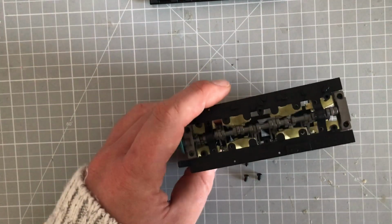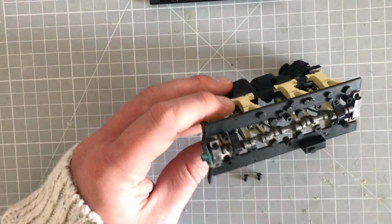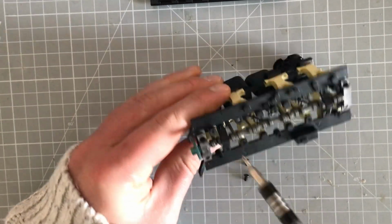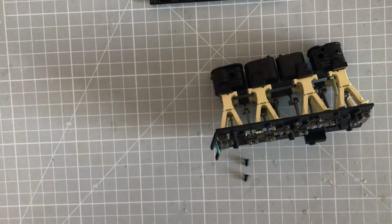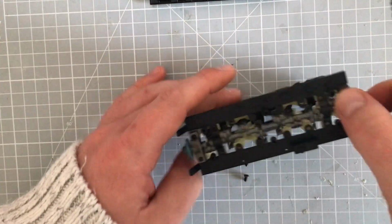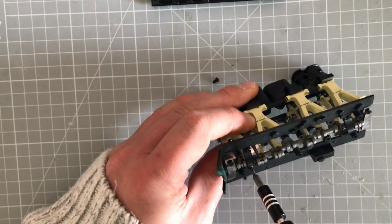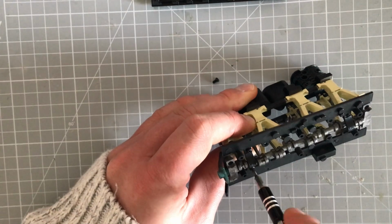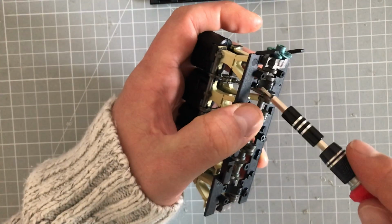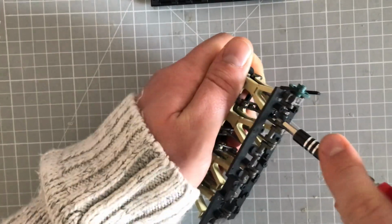I don't think it is a piston problem. I think something has jammed it. It's hard to say what though, because I don't know what has caused it. It might be that I have to take it all apart again, which if that is the case, I'm not going to be very happy, because that's like a day job for me to do.